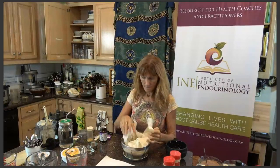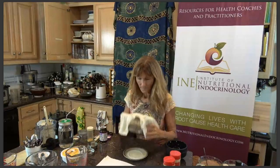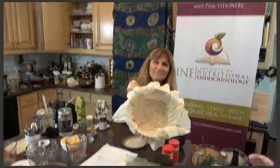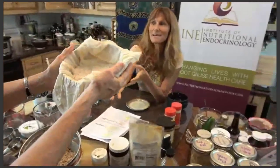So there's the basket. When you take this off, you're going to see this gooey cheese. It's a lot more solid than it was when it went in. You want to sniff it? You can smell a little bit of that yeasty smell. Nice.